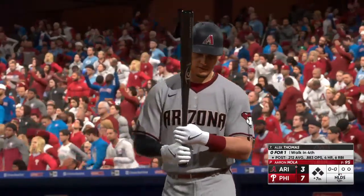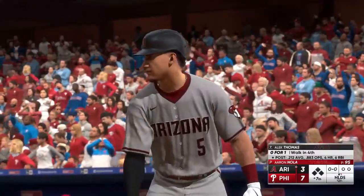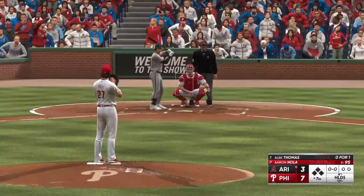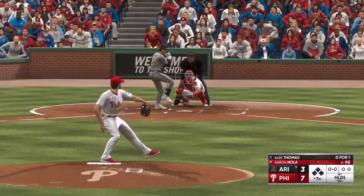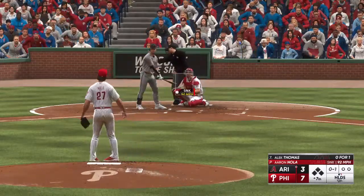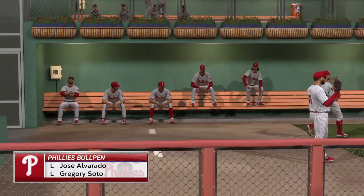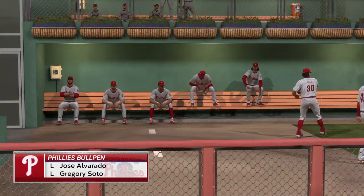Back at Citizens Bank Park, top of inning number 7, and now the center fielder, Alek Thomas. The D-backs in striking distance, but have some work to do. Boog, it starts with the leadoff man. I need a good at-bat out of him right here. And immediately pumps in a strike to the left-handed hitter. Activity in the bullpen. Jose Alvarado appears to be getting loose. Soto getting cranked up as well.